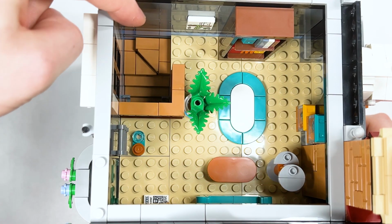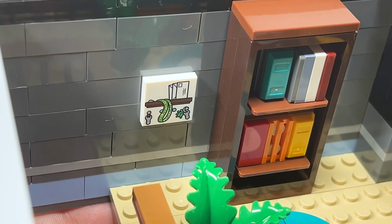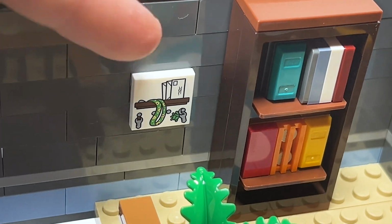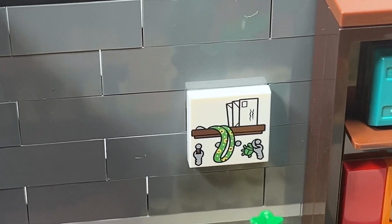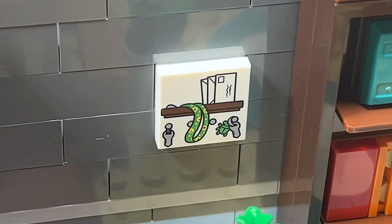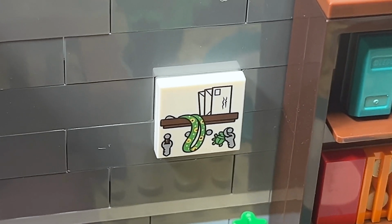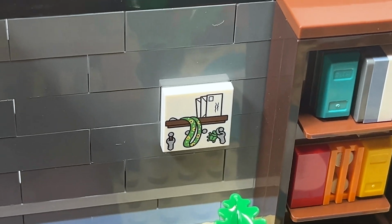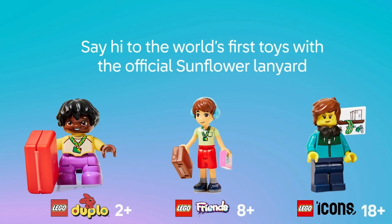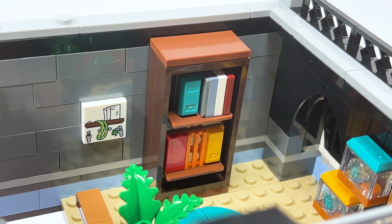All right, so you could see the steps, how they lead up here into this big apartment flat. Right there next to the exit, you've got this cool tile print there, and you've got some letters, some keys being hung there, as well as a little keychain with a beetle, which we'll come back to. But the lanyard is a sunflower lanyard, which is a lanyard that people wear to indicate that they have non-visible disabilities, which is so cool that they are including that. There's even some other sets that have that now in 2025, and it's just such a cool initiative and way to include people.